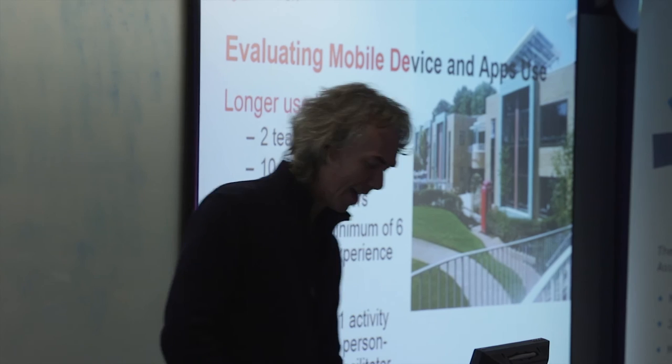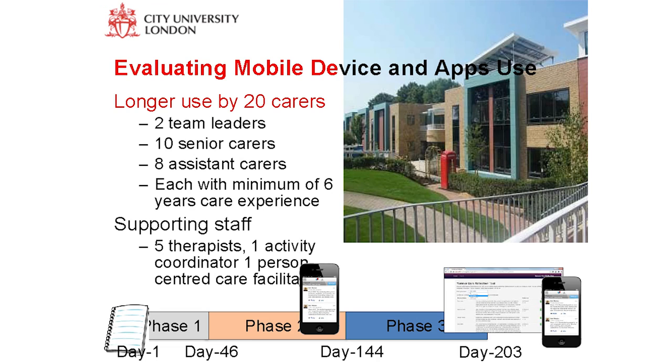Right, so we did a number of trials, and this is the one we did in South London. This ran for 9 months in a care home. You might recognise it. I'm not going to name it, but never mind. We used it with 20 carers on the dementia wing of a care home, so it's quite a large care home. The people with the most severe dementia lived in this brand new dementia wing. It's quite unusual for care homes, very well set up.